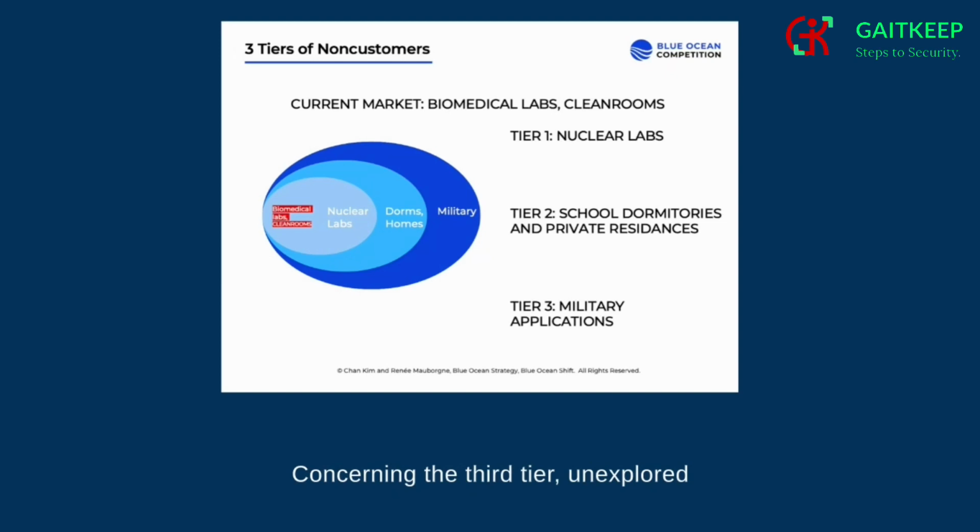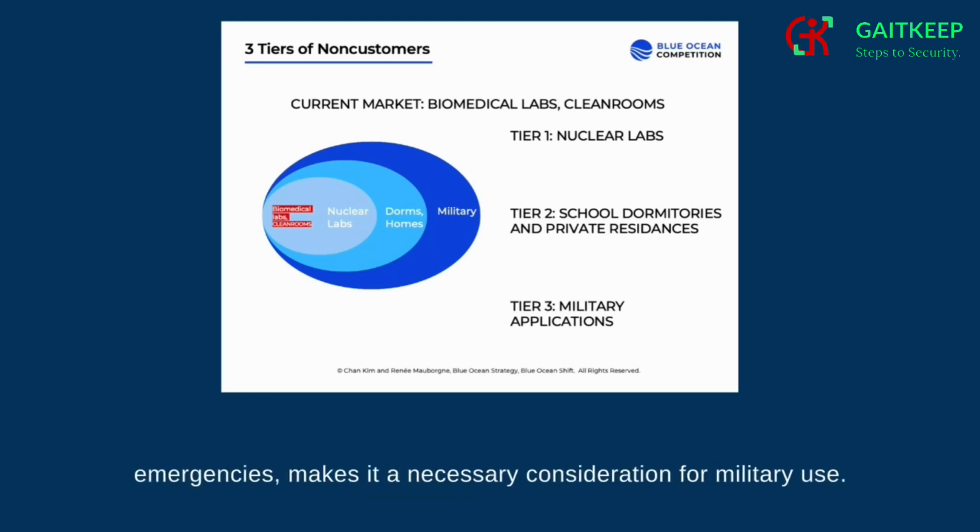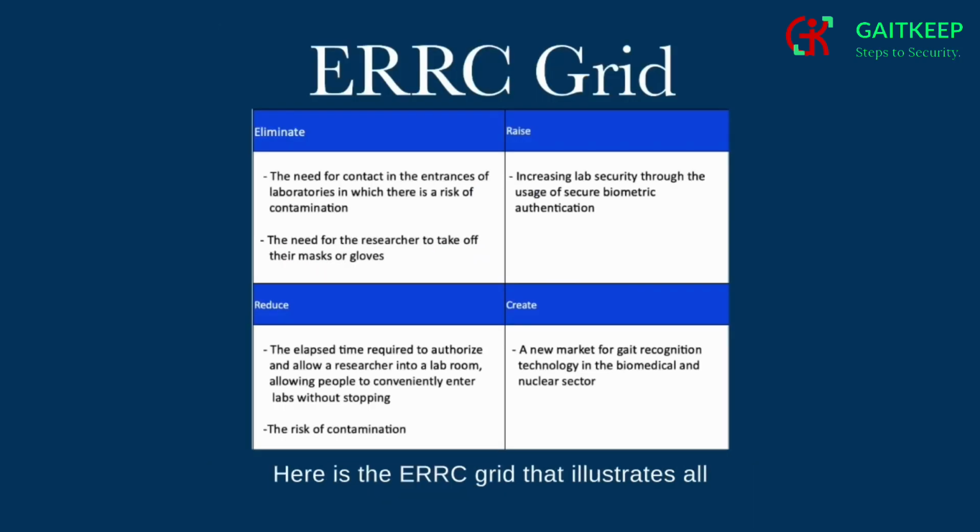Concerning the third tier, unexplored markets may include military applications. However, for these systems to be implemented in military bases and settings, they must undergo rigorous testing to ensure the highest level of security. While this process also may take time, the demand for quick and secure entrance, especially in emergencies, makes it a necessary consideration for military use. Here is the ERRC grid that illustrates all the aspects we've discussed in a table format.